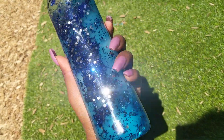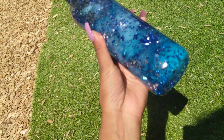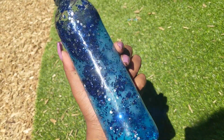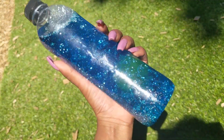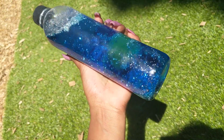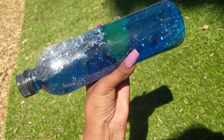Here is the end result of our cloudy bottle. We have cotton balls that represent the clouds, tinted blue water to represent the sky, as well as lots of silver and blue glitter. We have our bright sunny day bottle with a giant yellow pom-pom to represent our sun, tinted blue water again, and lots of blue and silver glitter.